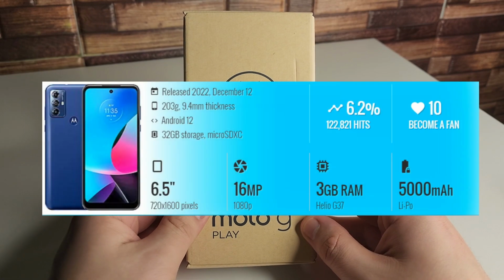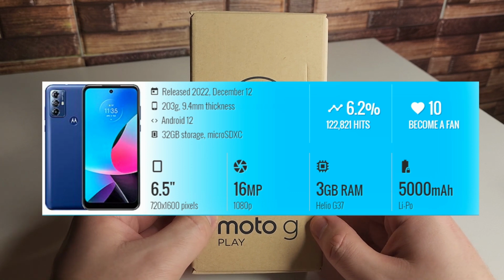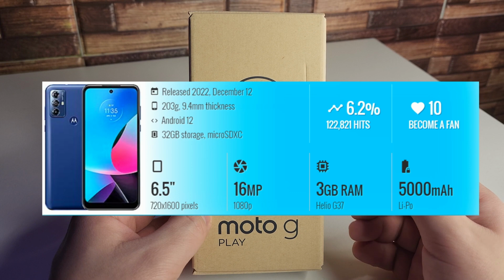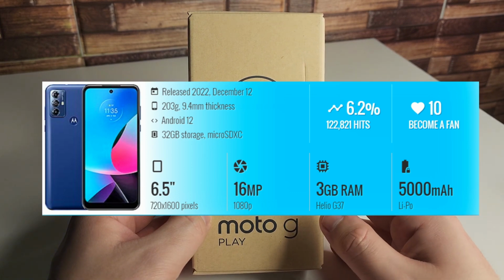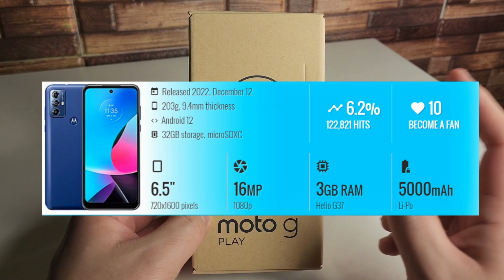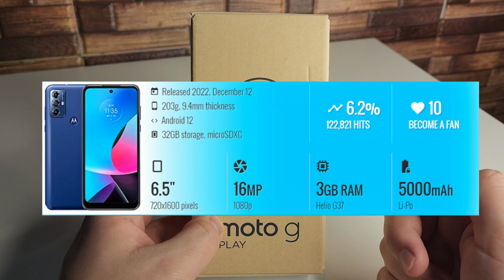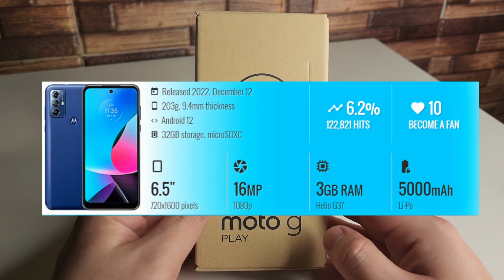Now, getting into the specifications, I don't think the specifications are as good as the Galaxy A14 5G in my honest opinion, but the specs are a 6.5-inch display, and this is going to be a 720 by 1600 display, so this isn't going to be a full HD display. We have an HD display on here. We have 3 gigabytes of RAM inside this device. We also have 32 gigabytes of internal storage, and we can expand our storage via micro SD card.